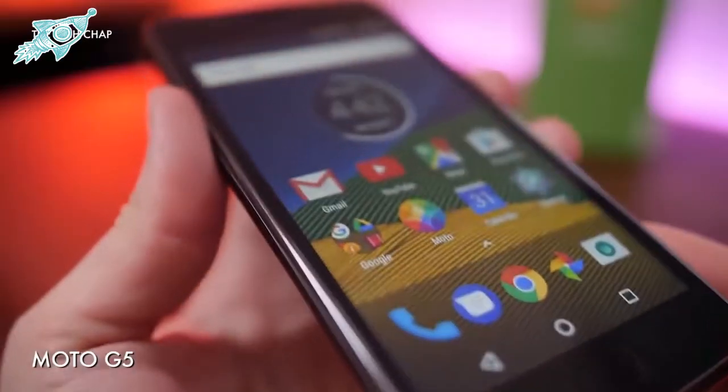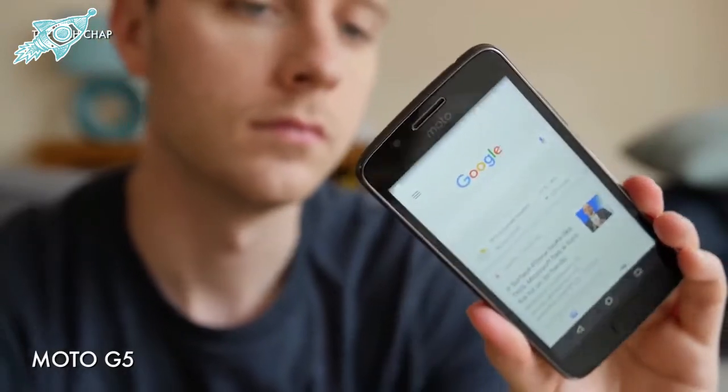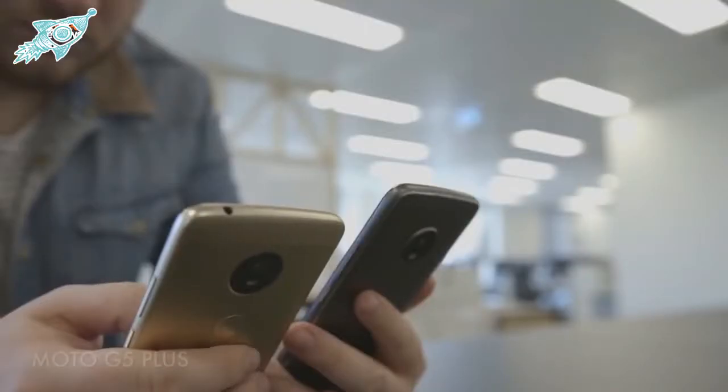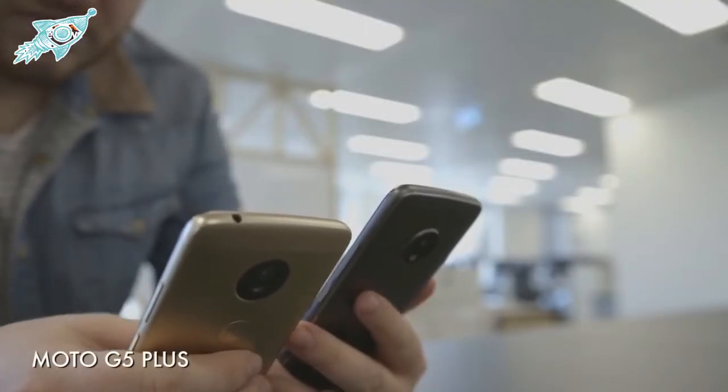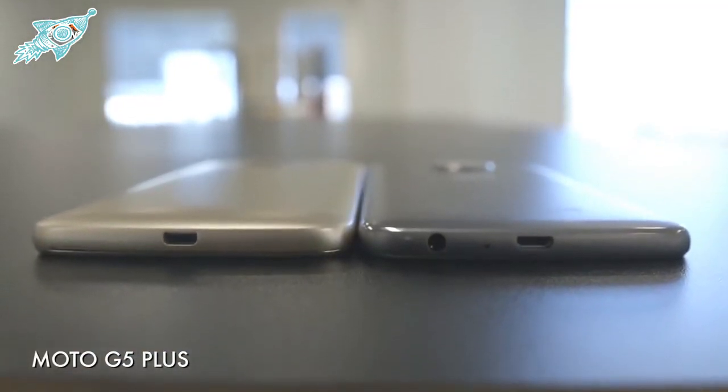At 9.5mm thick, the G5 does feel quite chunky in the hand, and the battery life isn't the best, although you'll still easily get a full day out of it. So that's the G5, but if you're happy to spend a little bit more, the Moto G5 Plus is a slightly bigger and all-round better phone than the G5.